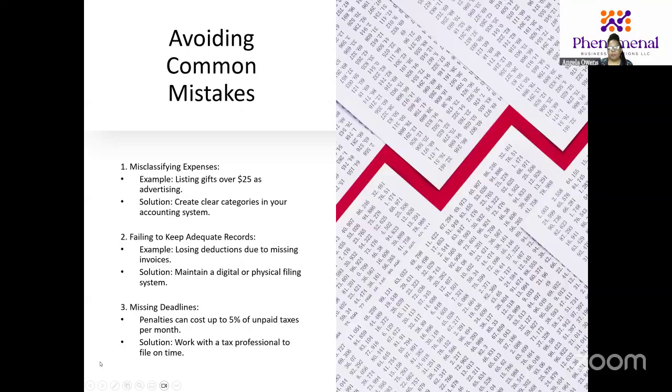And so here are some common mistakes. One of them is misclassifying expenses. So you can only deduct up to $25 per person for gifts. And a lot of people just throw that into advertising. And sometimes it is advertising, but sometimes it's not. Entertainment is no longer deductible for businesses.